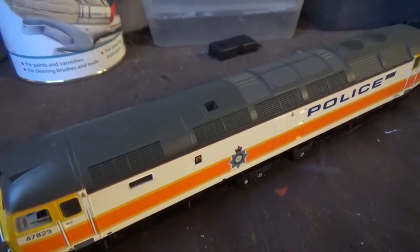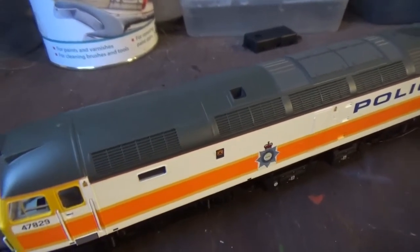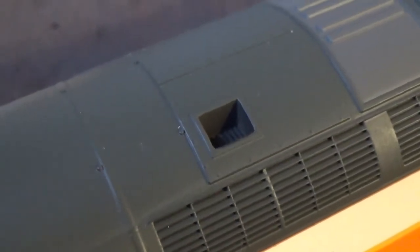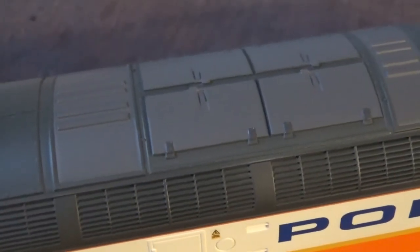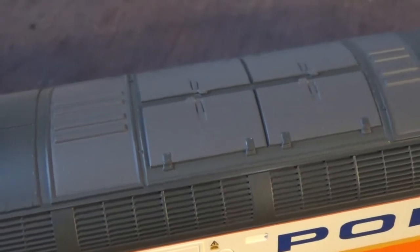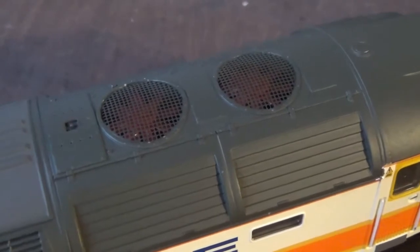Moving on to the roof now of the loco, there's quite a lot of detail on the roof. For a start, we have these very nice grills at the side of the loco there. Very nice detail to have. We've also got the exhaust for the diesel fumes to come out of, and there's some rivets around that as well. Now these are what I suppose you could call latches, and they open up to the insides of the engine to lift the engine out. They don't open up on the model, but you know, we don't expect it to, but they're there and they're quite nice to have.